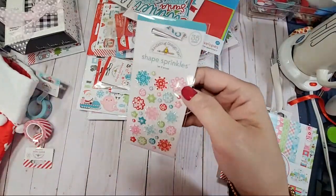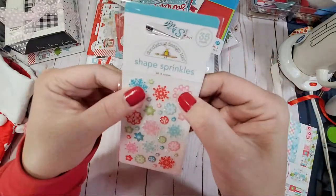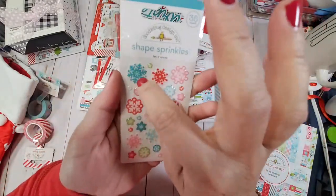Next, we're going to talk about the shape sprinkles. These are so beautiful. It has like enamel on top. Epoxy.